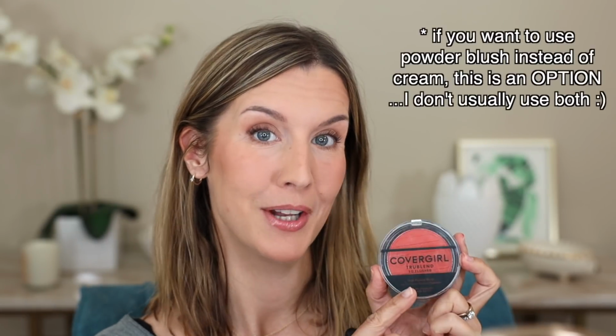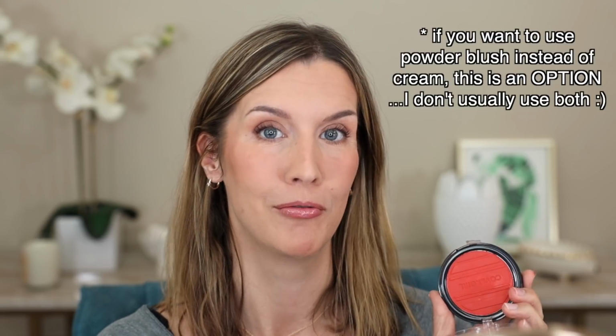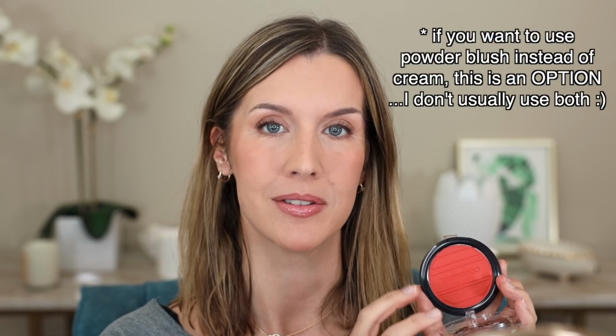I don't know if this is crazy, but I know this shade of blush can be very intimidating, and yet it's so perfect for flushed natural looks. So I just wanted to put on a bit of this CoverGirl True Blend So Flush blush in the shade Hot Frenzy. So I'm just tapping my brush in it, and I'm even tapping it on the back of my hand to get off excess.